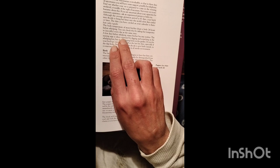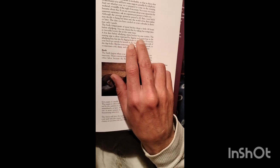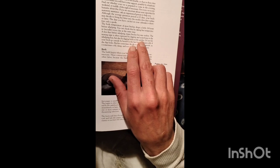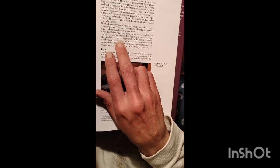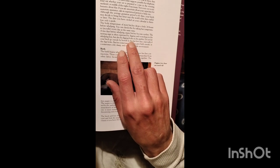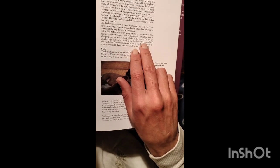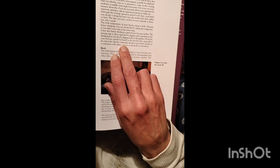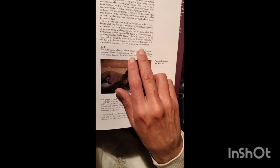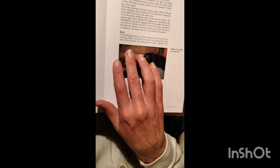A few days before whelping, many bitches become restless. The nesting urge is often expressed by digging and scratching in the whelping box, but also by digging holes in the garden. Do not let your bitch go outside by herself in the last few days, especially if she digs holes. Bitches sometimes decide to give birth outside in sometimes cold, damp, and not at all sterile environments.